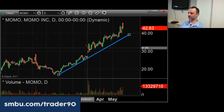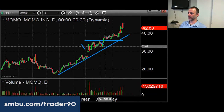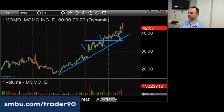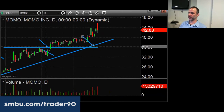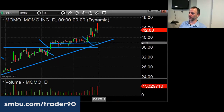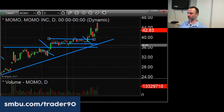When you zoom in, there was some up and down action. Actually, this is a consolidation, and this is another consolidation here. The most recent one was pretty tight. This is what it looks like when something's at the high and the ranges are this tight. It means people are very slowly trying to accumulate it and just not letting it pull back at all. Clearly, they were right accumulating it here in the high 30s.